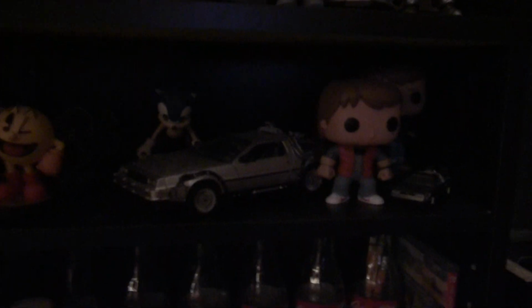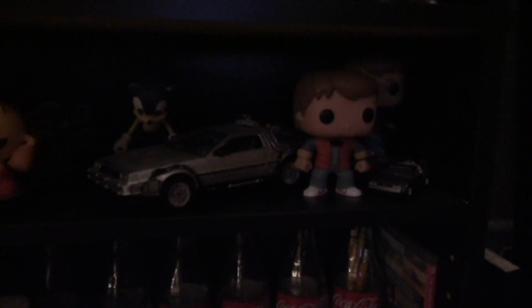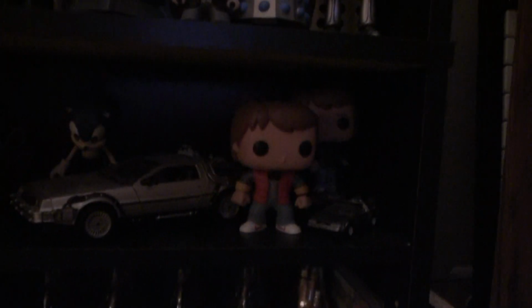They're my amiibo, a little Sonic figure, and some Back to the Future stuff, because, you know, Back to the Future is like the best movie ever. There's the DeLorean, a Hot Wheels DeLorean, and some Marty McFly Pops. Like the original Marty and the 2015 Marty, where he's on the hoverboard with the self-drying jacket.